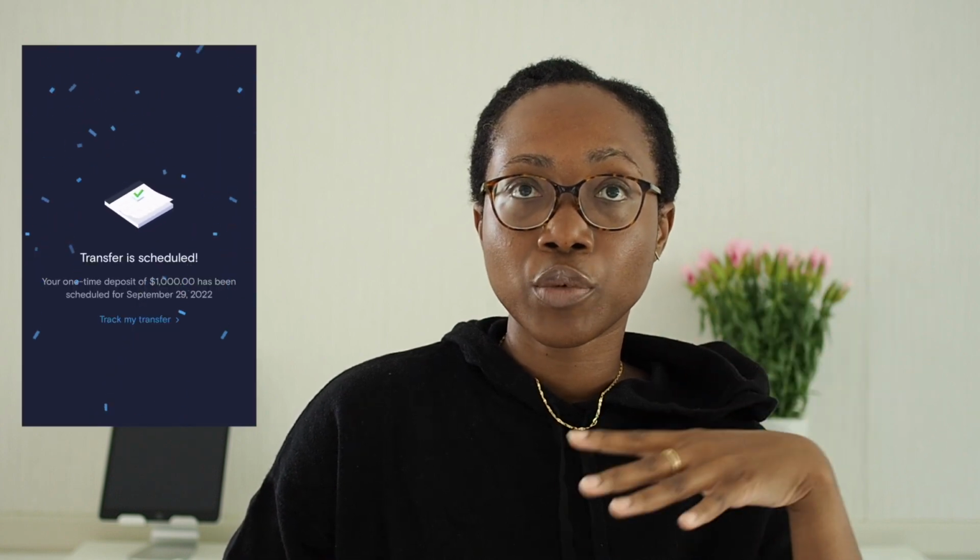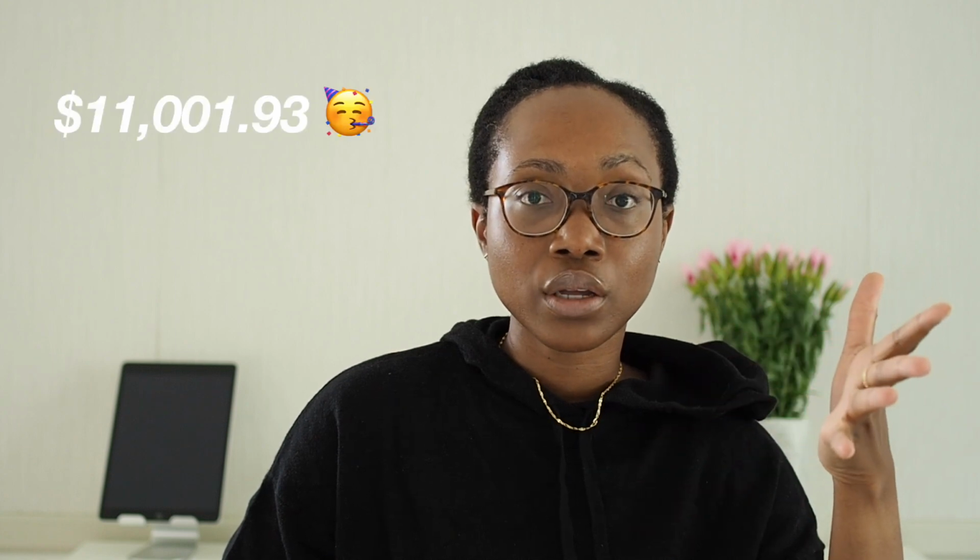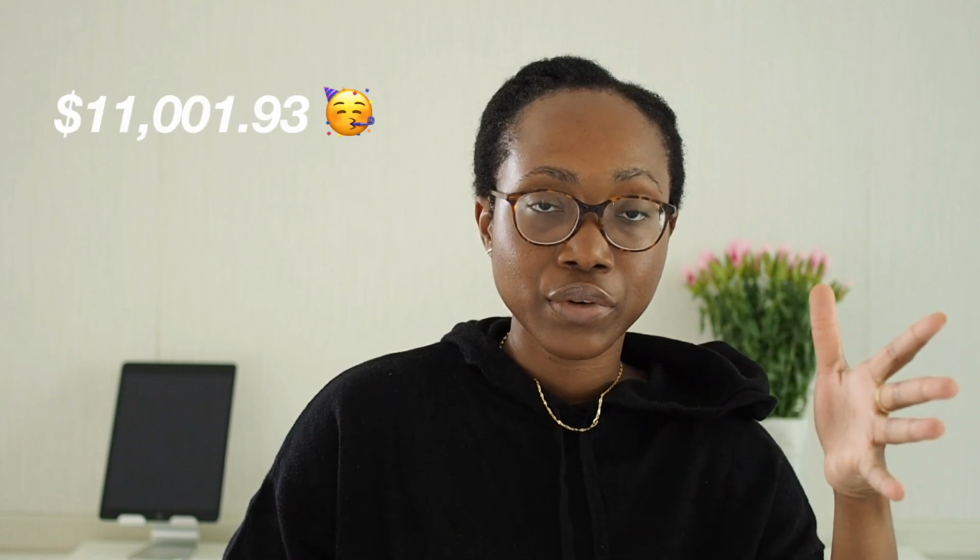Now, for last month, which was September, I did manage to save some money. So I put away $1,000 once I went through my finances, and I deposited that into the high yield savings account. And then I made about $1.93 in interest already. So I have $1,001.93 in my half of the emergency fund. So effectively, I have $11,000 saved for my emergency fund so far.